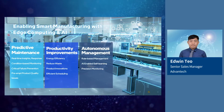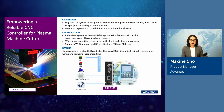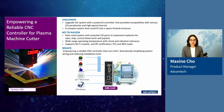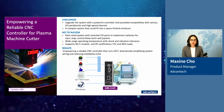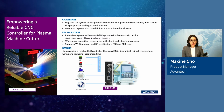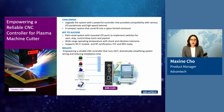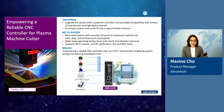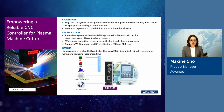Can you introduce some of them? Sure, Edwin. We do see the trend that more and more equipment builders would like to have not only a reliable controller, but also the ability to collect real-time operational data and send it to either an edge server on site or a cloud server. The collected operational data can then be used as the database for building a predictive maintenance mechanism.